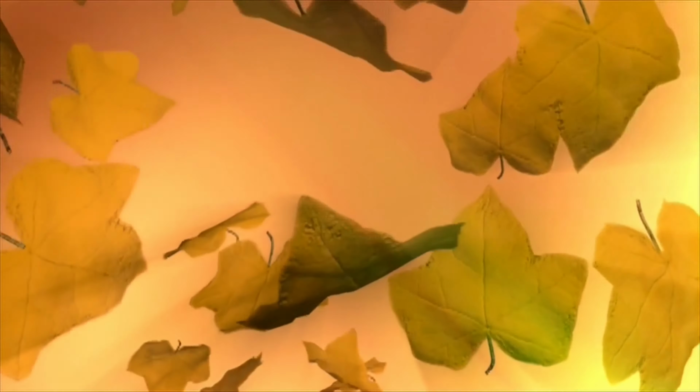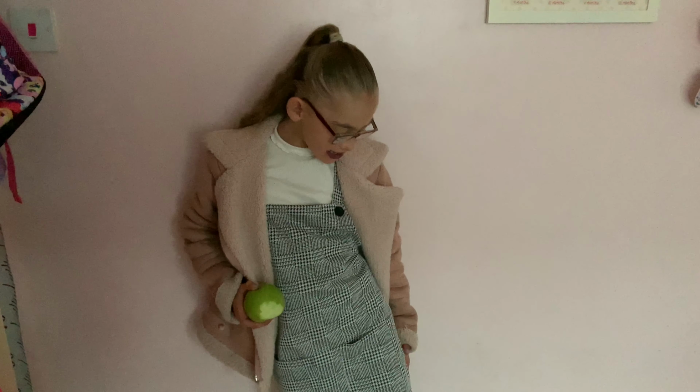Matt and I got a new outfit. It's kind of like my black one, but this has pockets and it's a white t-shirt. Hope you like it, and I have half up and half down. So let's go and be actors.